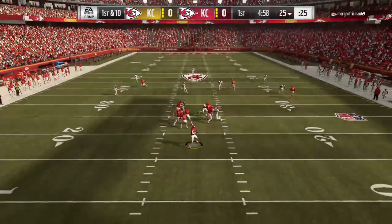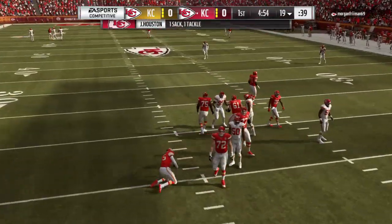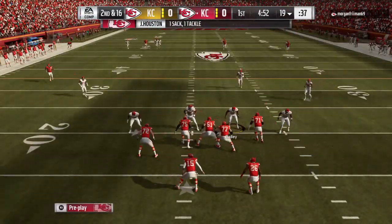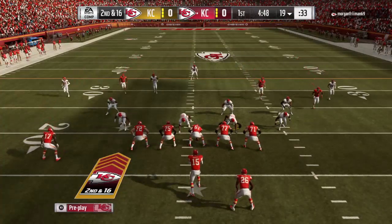Play action. Now it's Mahomes. And he's taken down. A Chiefs sack. Justin Houston in there to sack him for a loss of 6.